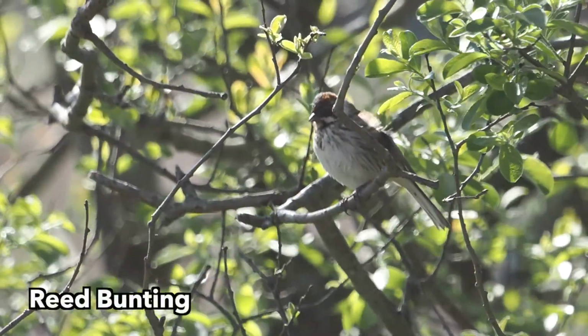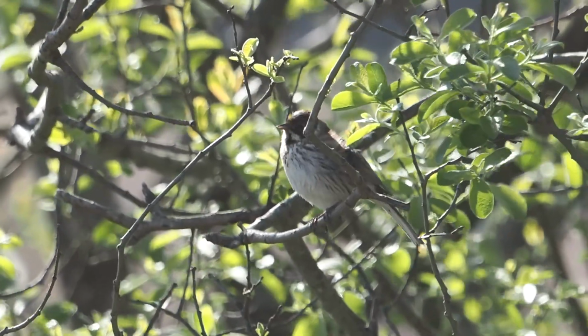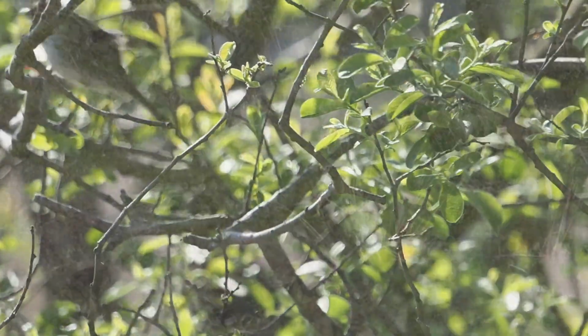Next we saw a reed bunting. I actually thought that reed buntings only lived in reeds, and we found out that reed buntings pretty much live anywhere.